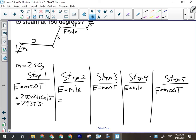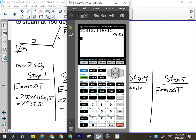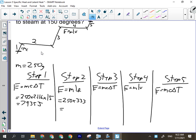In step two, I'm using E equals M times LF. I know LF is 333 joules per gram, and the mass is still 250. All right, 83,250 joules. Quite a bit more energy to melt that ice than it was to warm it up.